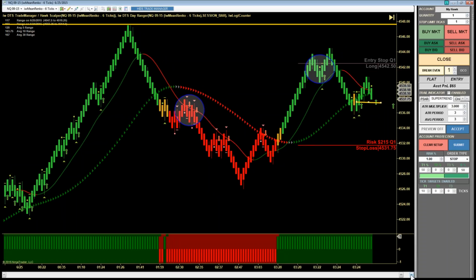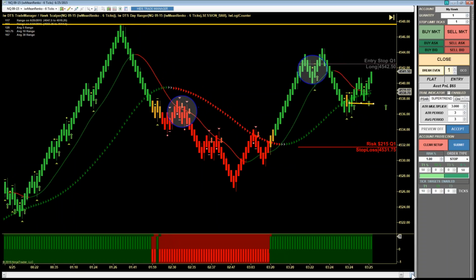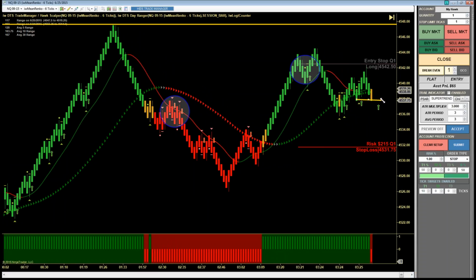The market eventually would reverse and take me out, but my risk or my loss should be, it looks like if I'm going with my bar high low or something more aggressive, my loss would probably be in the neighborhood of around $100. Looks like we're about halfway. So even though it did turn out to be a losing trade, it would not have been a devastating trade. It was a valid signal.